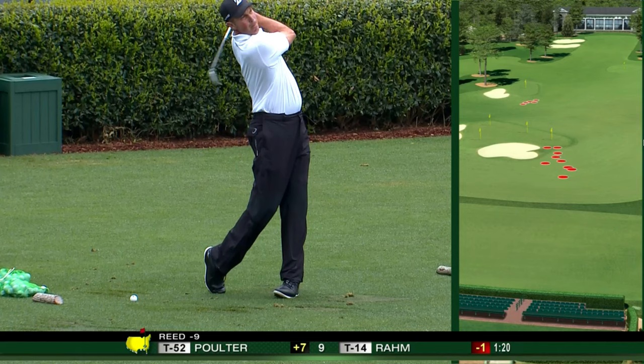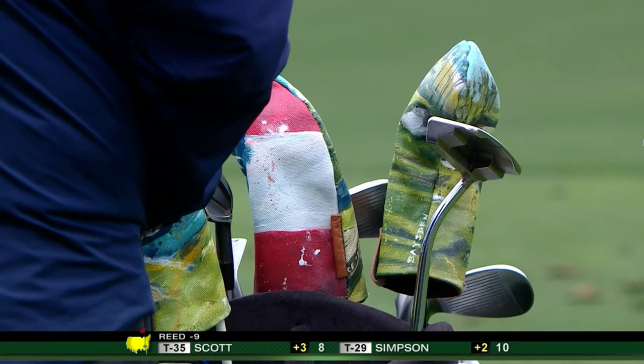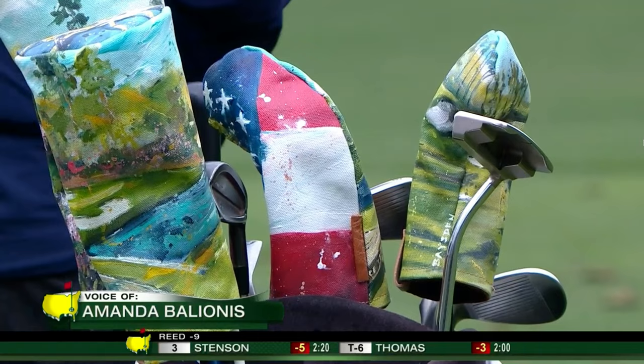And for a little more Kuchar insight, let's bring in Amanda Baleonis. Yeah, Matt Kuchar, we were actually talking about it on the broadcast yesterday. He has some one-of-a-kind hand-painted head covers on his golf bag this week, specifically for the Masters. So I was talking to his caddy, John Wood, about them, asked him any details he had.